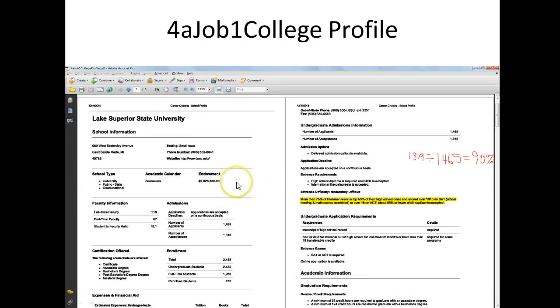So this is my printout, my PDF of the 4A Job 1 college profile. Here's entrance difficulty, and one of the things you would need to do is calculate the percentage. You're going to look at the number of applicants and number of acceptances. You enter the smaller number first and divide it by the bigger number. That way you get a decimal, which you convert to a percentage. And here's your undergraduate application requirements as well.